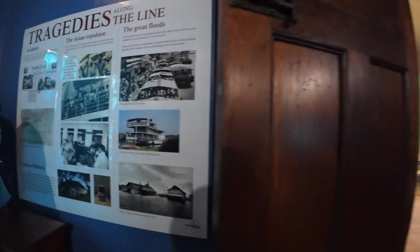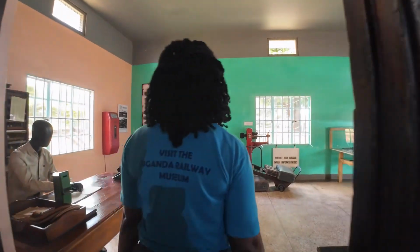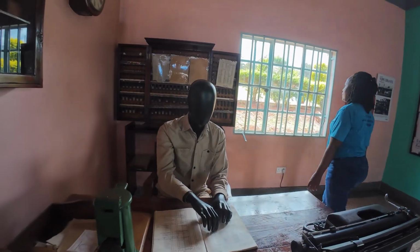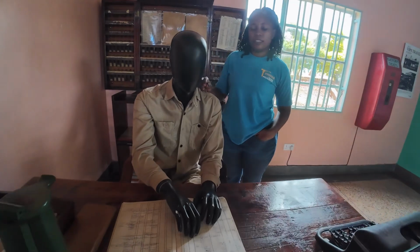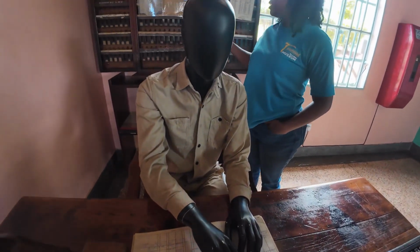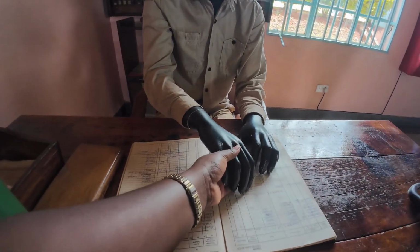I think we have seen this in the documentary. Most of the things you're explaining here, we have seen them. When I came here, I thought this is a real human. I was scared. I swear, you can think it's a real human. It's a demonstration to show someone operating a ticketing office. This is our demo ticketing office, and this is a ticket tube where the tickets were kept.